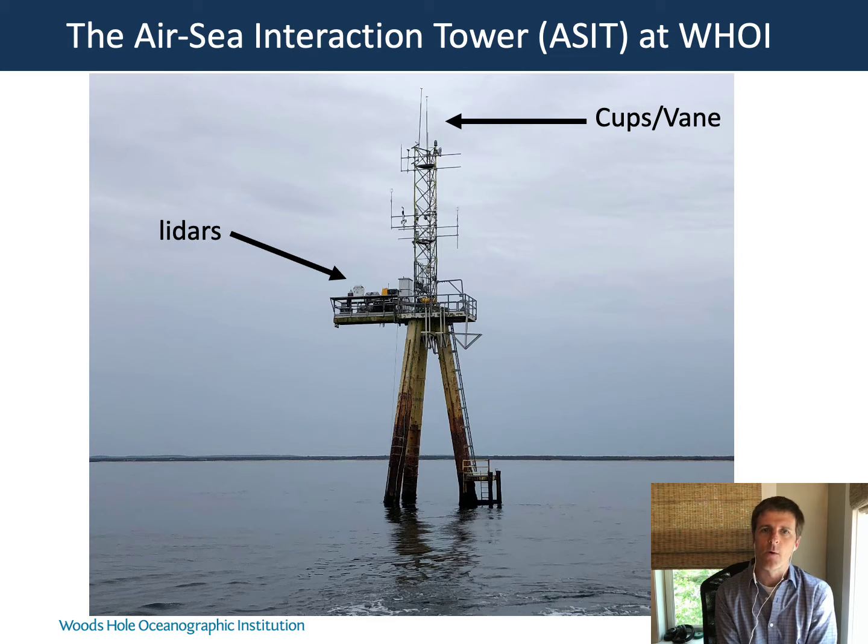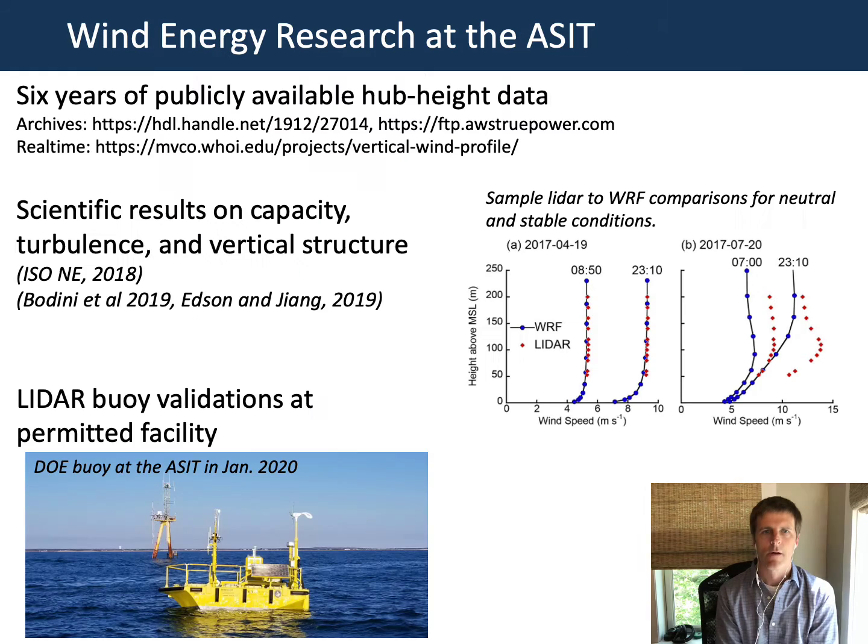The ASIT is the only Met tower in the eastern U.S. suitable for detailed air-sea interaction studies, and since 2016, we've collected industry-validated hub height wind observations, as well as other Met ocean observations at the tower, along with the basic science research that it's traditionally been used for. These data are unique in that they are publicly available, both in real time and via data archives, for researchers and industry folks alike to use, and at the end of the day, for the public's benefit.